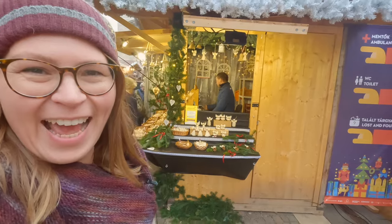I may be wrong, but I think this year actually there are some nicer stores. Or maybe my taste has changed. I like some of these decorations that they have this year.